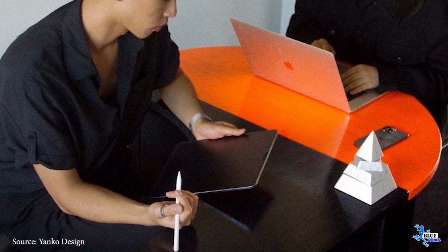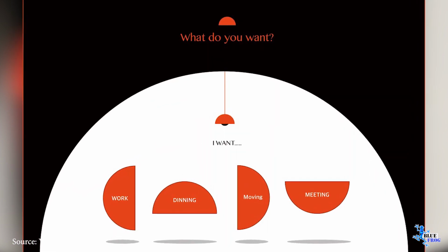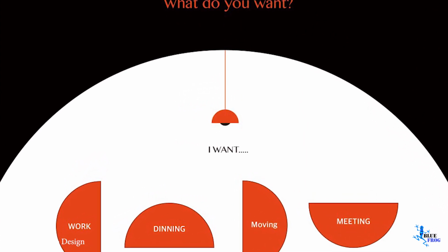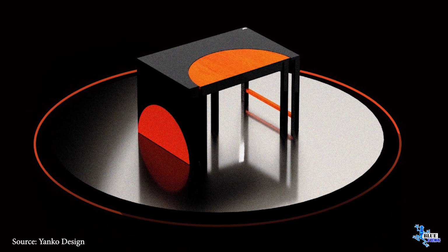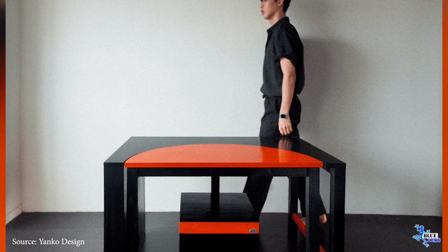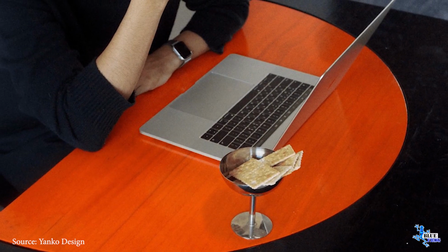An eye-catching orange circle becomes a movable element, adding a symbolic touch to the design. Shifting this shape around and altering its position becomes more than just a physical change. It transforms into a symbol and ritual, guiding your mind toward a different activity associated with its placement.